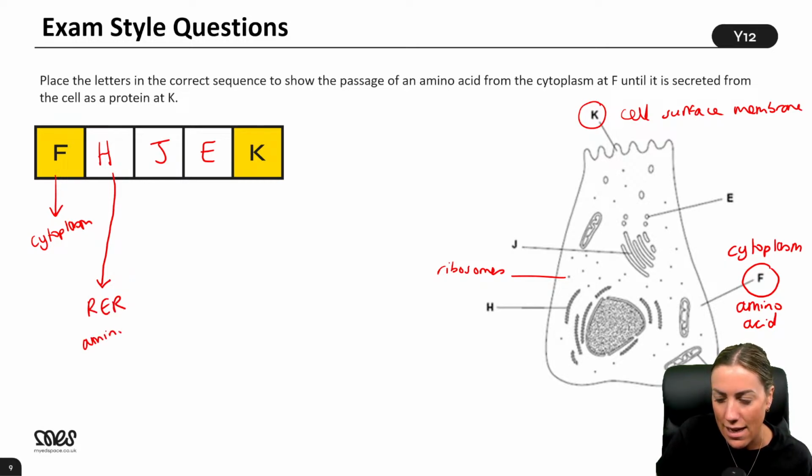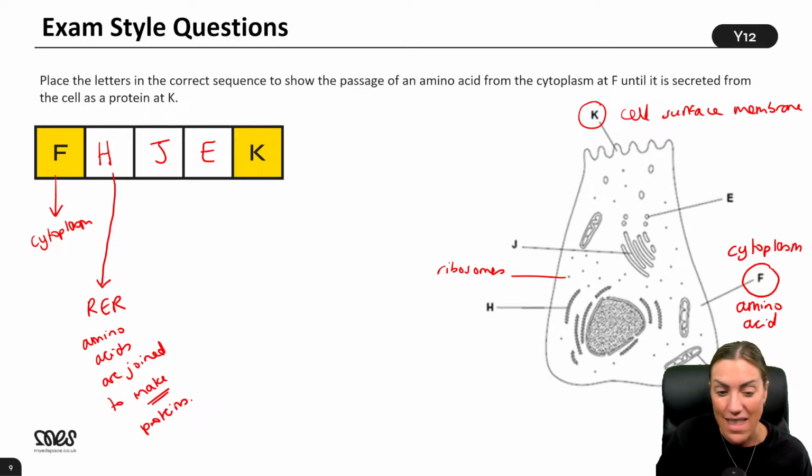So here, the amino acids are joined to make proteins, okay? Because you can see there are ribosomes on the surface of the RER. You can see the dots on the surface. Then we're going to J. What is J? It's gone from the rough ER to J. Good, Dylan. The Golgi body.